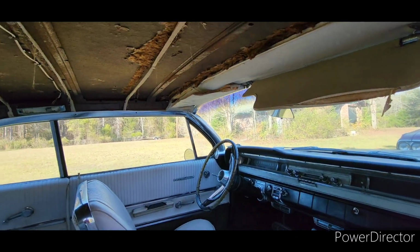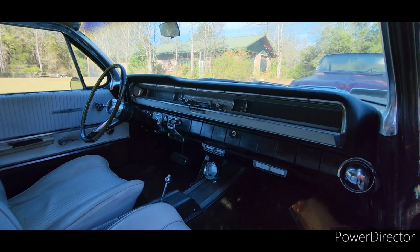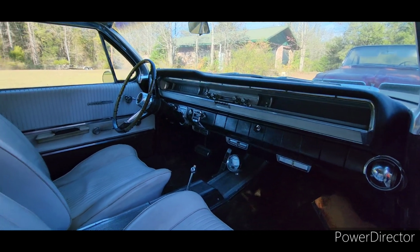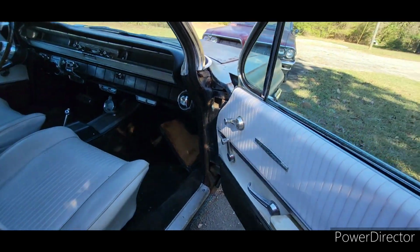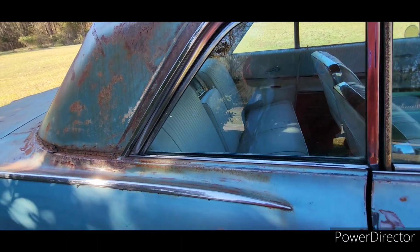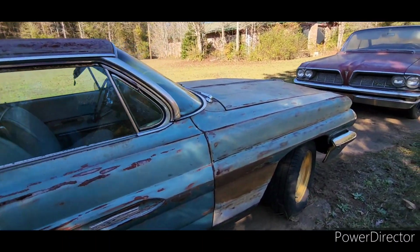I'm looking at. It needs a headliner. Of course, it needs a radio and speakers put in it. I'm sure the windshield and back glass needs to be pulled. The rubber's in really bad shape, but the white interior is actually pretty nice. It needs a new carpet. Door panels are pretty nice. Use some WD-40 on the hinges, but that's no big deal.